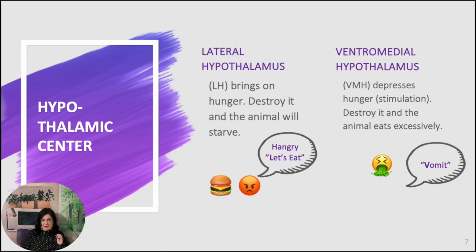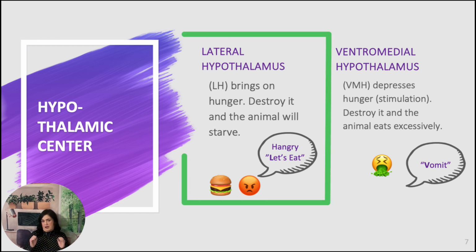The hypothalamic centers are the lateral and ventromedial. You're going to need to know the difference between the two of these, but you also need to know what happens if there is any damage to either one of them, okay? So, first, knowing what they do. You've got to just think, okay, what would happen if the lateral hypothalamus was damaged? The lateral hypothalamus brings on hunger, okay? It makes you feel the feeling of being hungry.